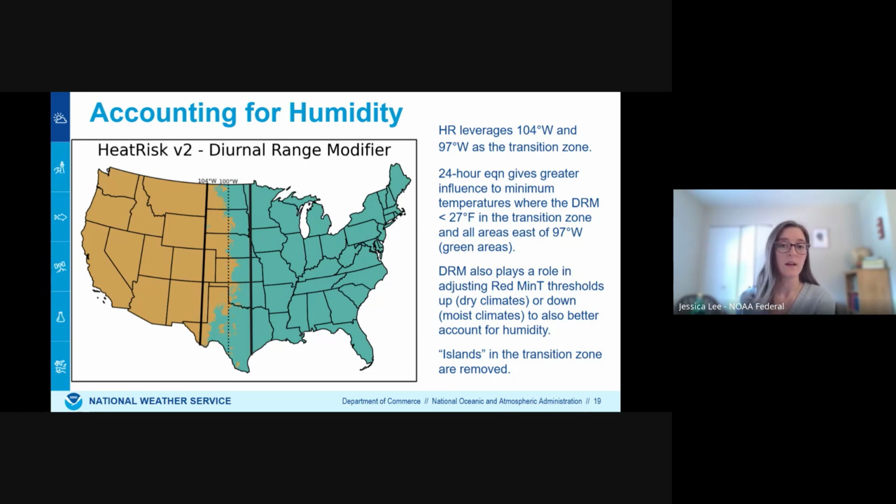So our heat risk algorithm leverages a term called the diurnal range modifier, or DRM, which is simply the highest daily maximum temperature in the annual curve minus the highest daily minimum temperature in the annual curve. And we calculated this for all grid points, and locations with humid climates exhibit a smaller DRM range. So we then use the DRM, or diurnal range modifier, to find areas where we apply one of two 24-hour heat risk equations, either a dry or a humid equation.